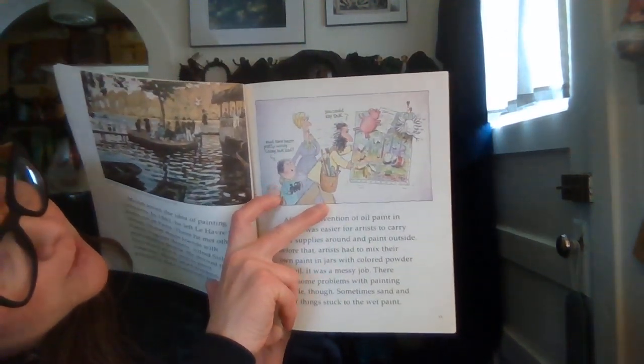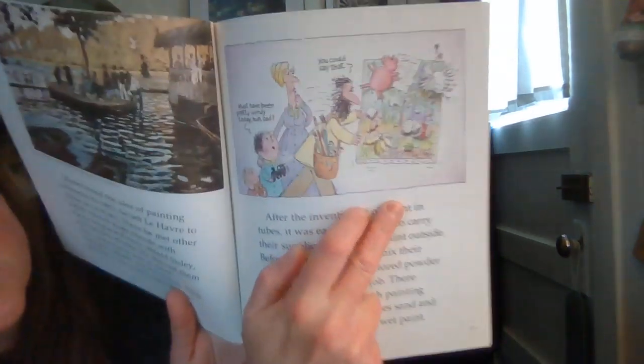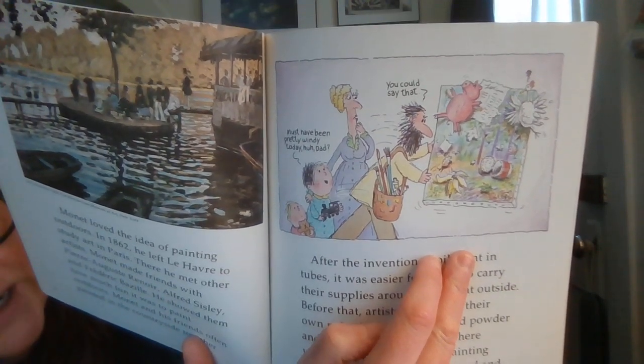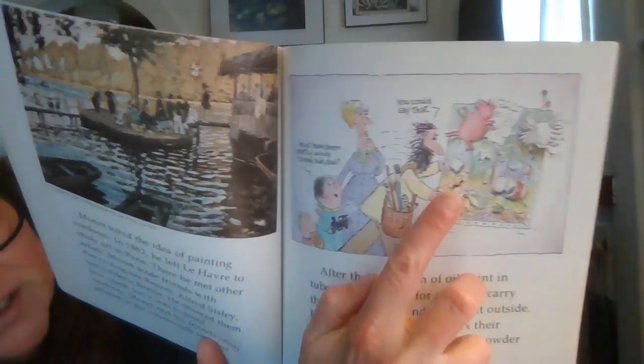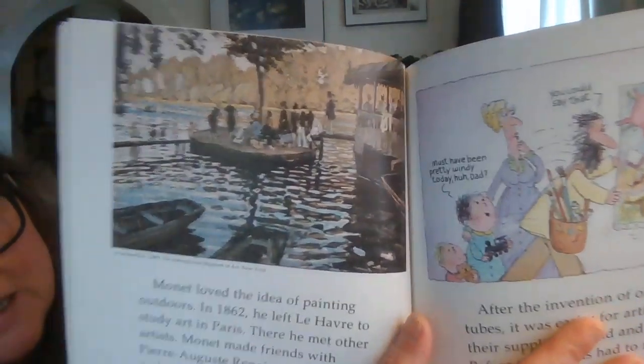Here's this cartoon. It says, "Must have been pretty windy today, huh, Dad?" "Oh, you could say that." And look what's stuck to his painting: a bird, a banana peel, a pig. Very silly.